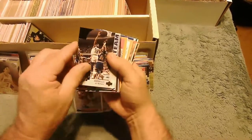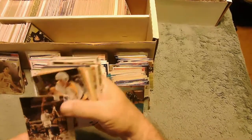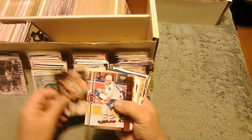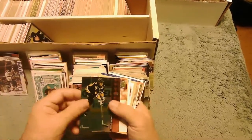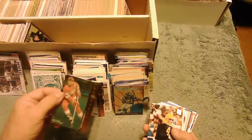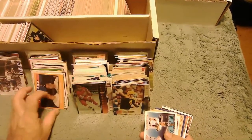Who's this? Shaquille O'Neal. Mario Lemieux, hockey. Mario Lemieux. Who's this guy? Peter Forsberg. Okay. Mario Lemieux. That looks like a different color. Not gold, it's like bronze. Brett Favre Stadium Club. How about a Big Mac and a Matt Nokes?